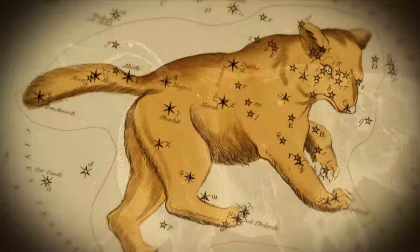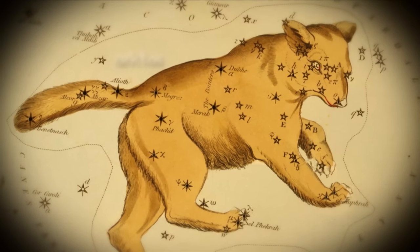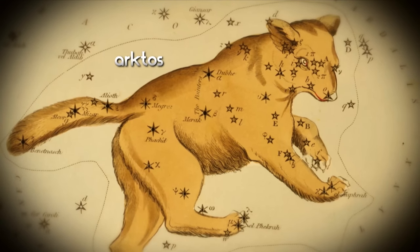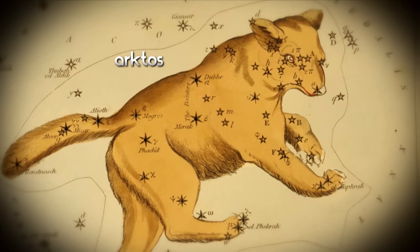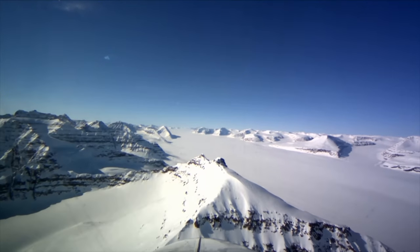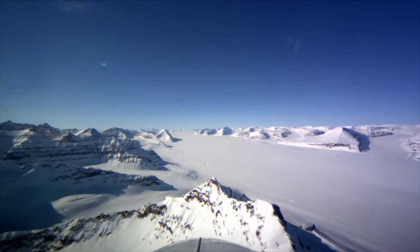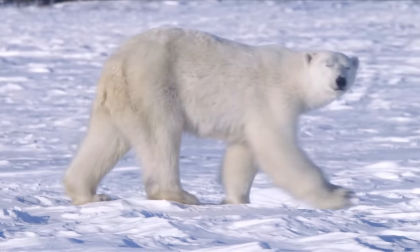But the bear connection makes more sense when we consider that the ancient Greeks called this constellation Arctos, a name that gives us the word Arctic. Arctos, or Ursa Major, may be our link to a much older tradition of bear legends. One that stretches back to the end of the last ice age, when the inhabitants of Europe and Asia were nomads wandering in a great northern wilderness. Perhaps they were the ones who first connected the most powerful animal in their world to the most prominent star pattern in their sky.